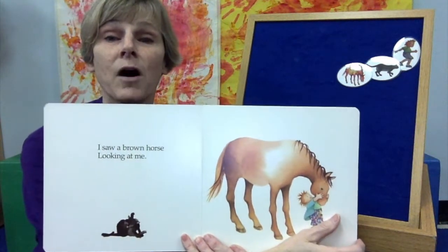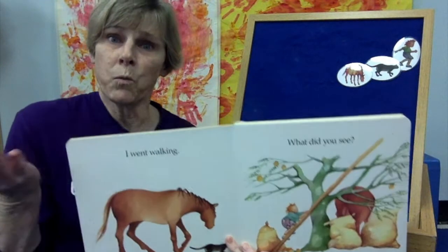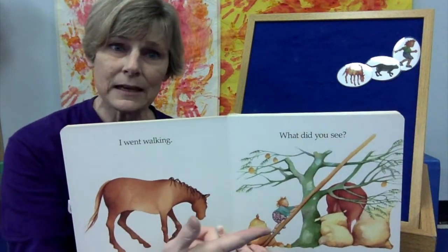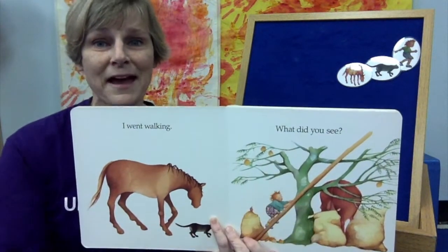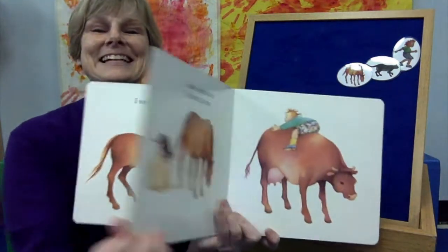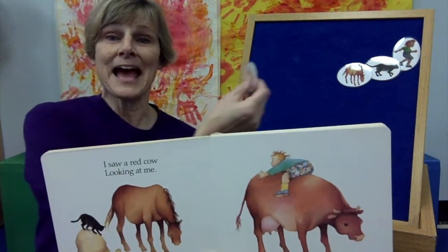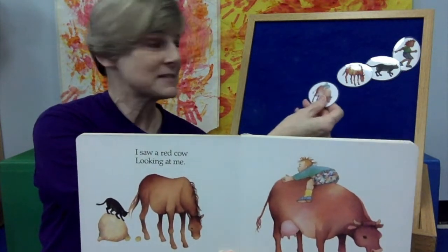I went walking, I went walking. What did you see? What do you see? It's red and says moo. You're right, it's a cow. I see a red cow looking at me. We'll put the cow behind the horse.